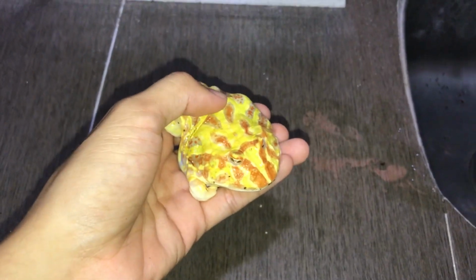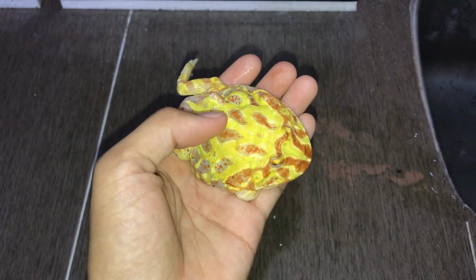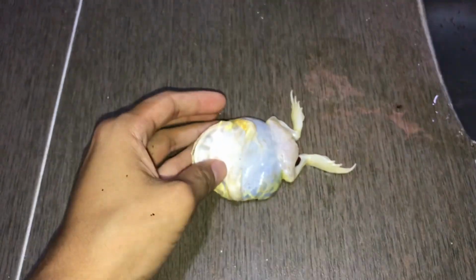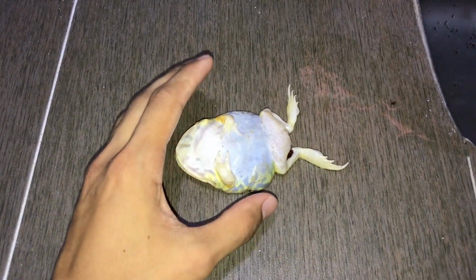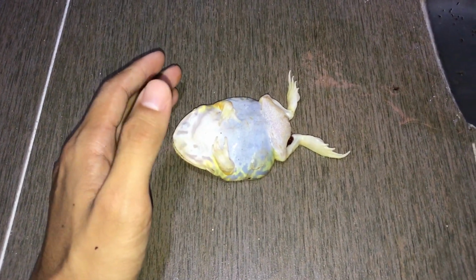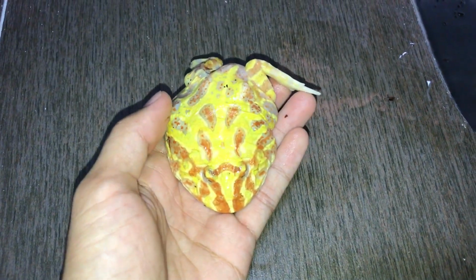Now, it wasn't a husbandry problem, that's for sure, because she was eating like a champ. It's just yesterday she didn't want to eat. And the other day my friend came over and we were talking about Pac-Man frogs. And he mentioned that a lot of his Pac-Man frogs died due to parasites. So I was like, what do you feed them to get parasites? So today when I picked her up, she was like this. Straight away came to my thought, parasites.